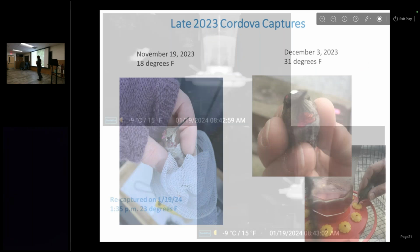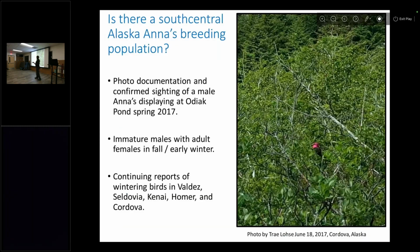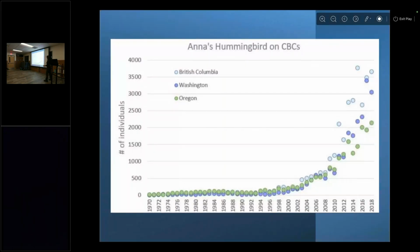Okay. So we're catching mostly immature males with adult females in early fall and winter. Where are these birds coming from? We're continuing to get reports of these wintering birds all over South Zone. So I just wanted to show you a couple graphics right now of how this population is exploding. This shows Anna's hummingbirds on Christmas bird counts in Oregon, Washington, and British Columbia. And you can see how in 2000, the numbers just exploded.